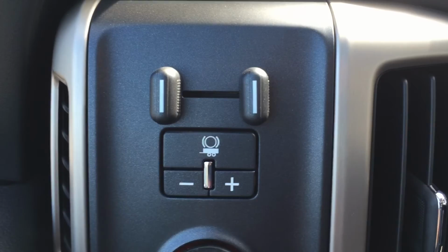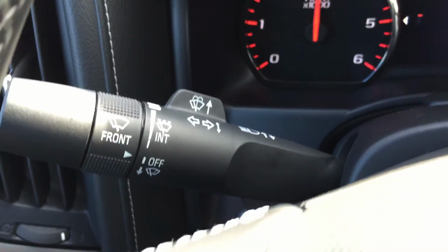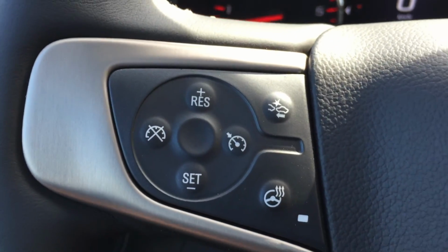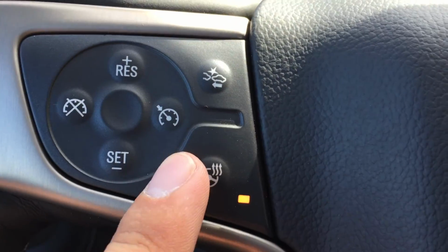Starting on the left hand side is the trailer brake, four-wheel drive selection, as well as the exterior lights. There are the wipers and indicators. Over on the left hand side of the steering wheel are all the cruise control buttons, as well as forward collision warning and the heated steering wheel button, which is quite nice for those cooler months.